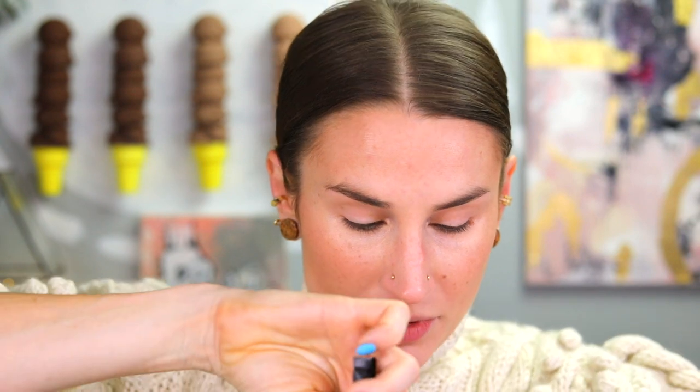And I always say, not only in color, but also in formula, these mimic, but improve upon the formula of the Glossier Cloud Paint. It really is like a grown up, mature version.